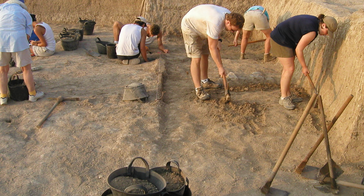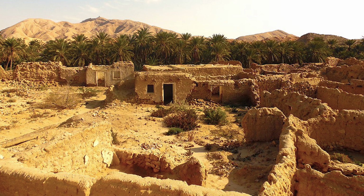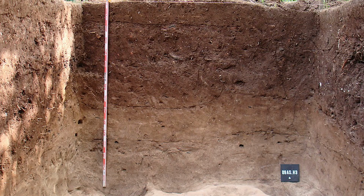When we arrive at a site, it depends on the type of site you're digging. If you're excavating something that has been occupied, like a domestic site or a city, the stratigraphy is very compact because you have layers and layers of human occupation superimposed over themselves.